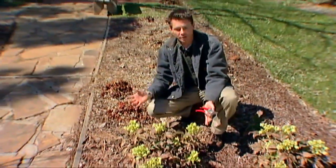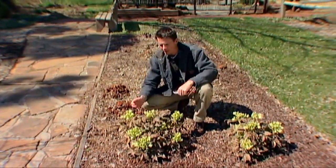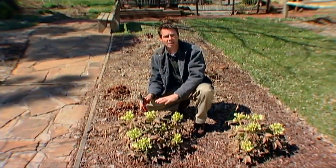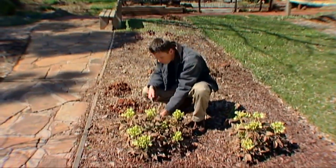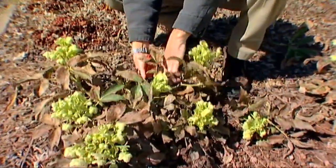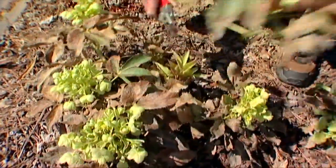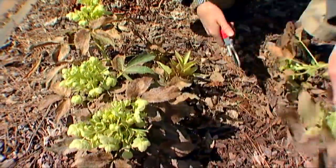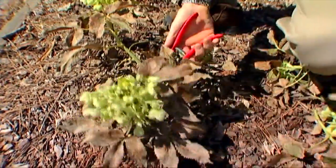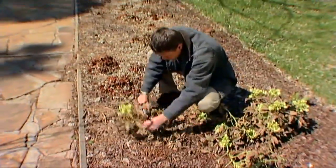Now, if you have this plant in your garden, you may want to leave those green flowers and enjoy the green and brown together, but I'm actually going to clean this plant up to make room for that new foliage. So I'm just going to clip away flowers, old leaf stalks, and everything here. Just get rid of that. Make room for all that neat new foliage that is almost white. A unique color for the garden.